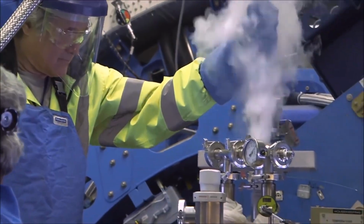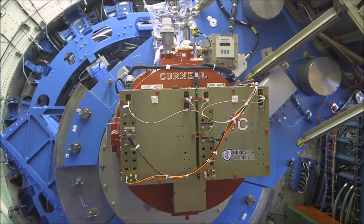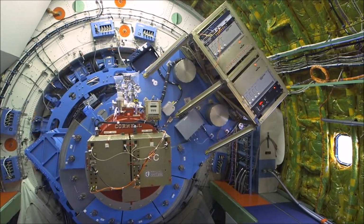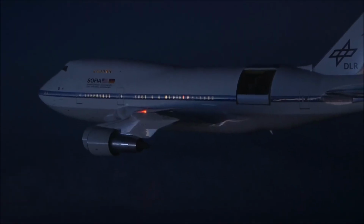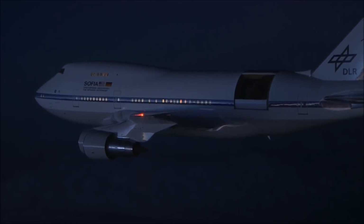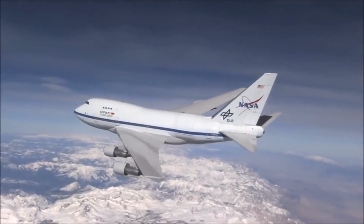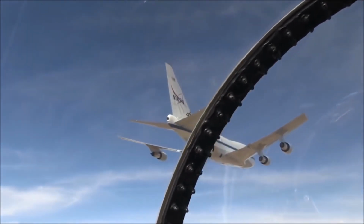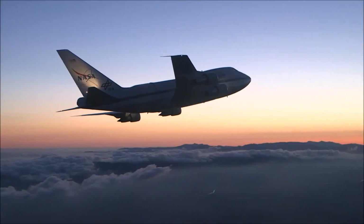The telescope is a marvel of engineering with gyroscopes and precision bearings, keeping it locked on its target even through turbulence. The thing I like about SOFIA is that it brings together astronomy, which I love and I do, and it brings together airplanes. Everybody is excited about airplanes, but doing them together is really very special.